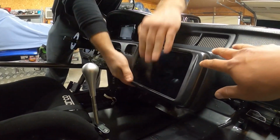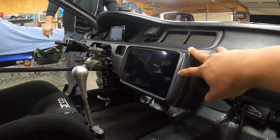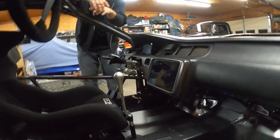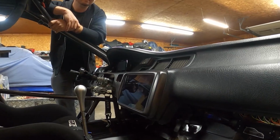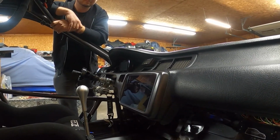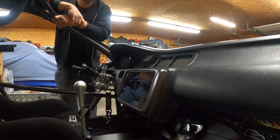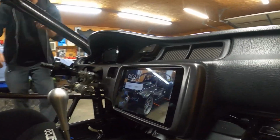Because in a factory dash, you've got your climate controls. Correct. And what else? And the radio here. Correct. But I deleted the factory. No heat, no nothing. I kind of just grazed over it real quick before, and I saw a tablet of some kind, but I didn't think about exactly what it was, or the work you went through to get it to mount there.